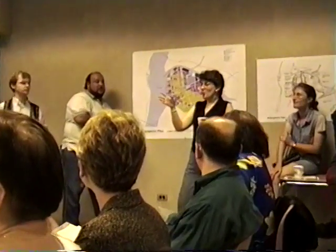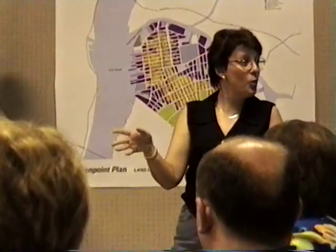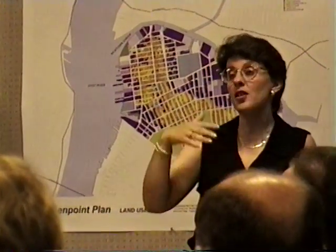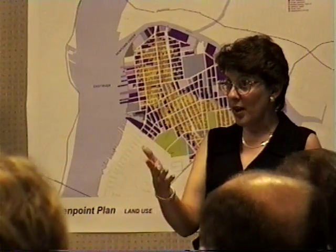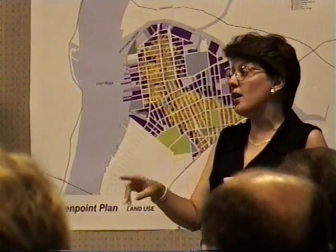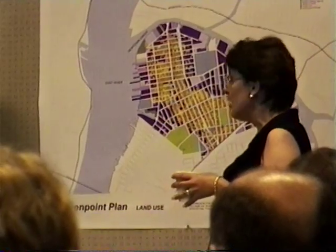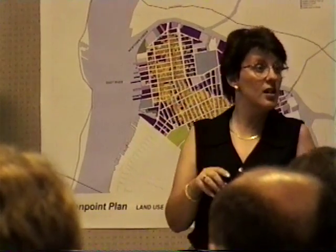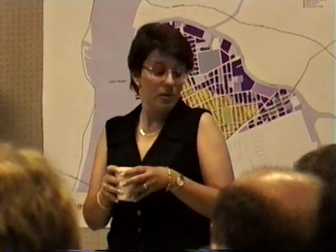Again, I'm back with my same problem. You want to call it a Greenpoint plan, you want to say it's comprehensive. I agree with the plan. There's one fault: you're not including the rest of Greenpoint. You're leaving out a total of 17 blocks. Now, the residents of St. You go to the front, we can't hear you.